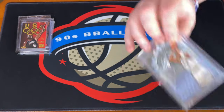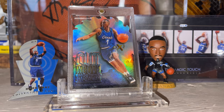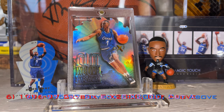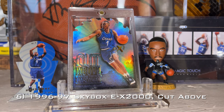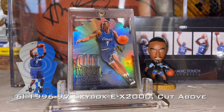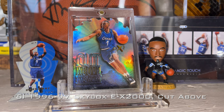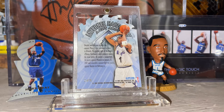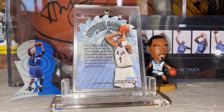Next one, we've seen this in a lot of videos. This is the 96-97 EX2000 Cut Above, one of those that ever since I was a kid was probably the one that I wanted the most, just aesthetically a gorgeous card. Love that he's in his blue jersey. Love how that plays with the refractor finish. Those Air Penny 1s, which are going to be retro this year, hopefully I can get my hands on a pair. Lots of stuff for the childhood aspects of my nostalgia to really be stoked by.